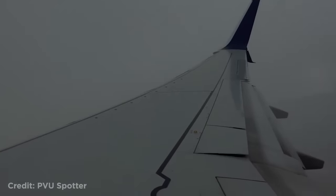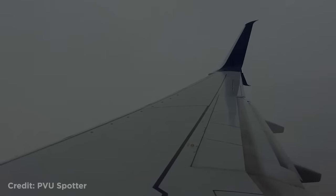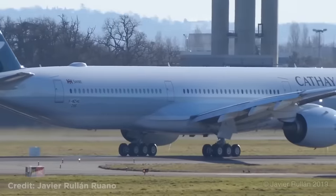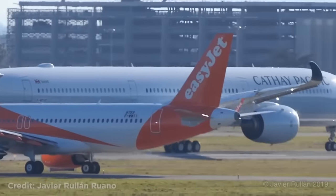This passenger was on board a Boeing 737 flying into Salt Lake City and captured this lightning strike. This Airbus A350 making a rejected takeoff test with its brakes smoking.